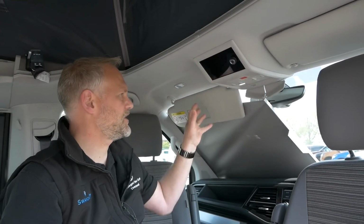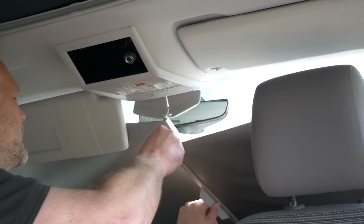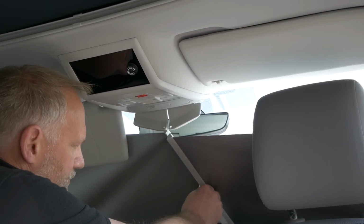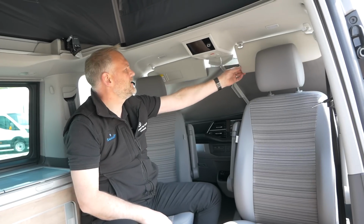Obviously then you can't see in. You've got a couple of little gaps here and there, but you're not going to be able to see that from further afield. So we do the other side. Just give it a pull across into the bottom one and in the top, and that's your front screen done.